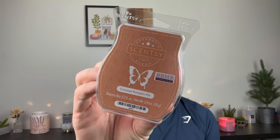Coconut Pumpkin Pie. It lasted two whole days in my bedroom. But pumpkin pie and coconut are just not a scent I like together, I don't think. Because when I smell it, it's funky. In my warmers, it was funky. The vibe in my room was funky. It just was not anything that I'm craving, but it lasted a long time. Yeah, I don't think it's going in my club.